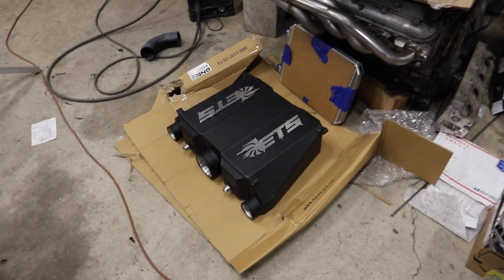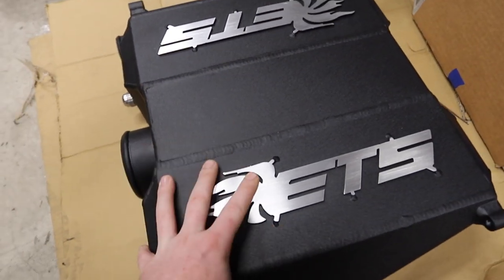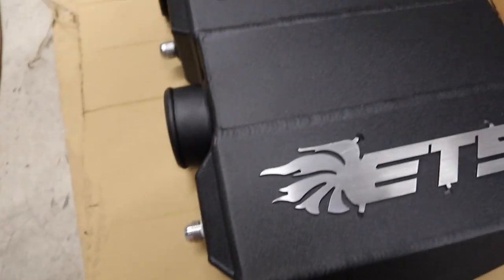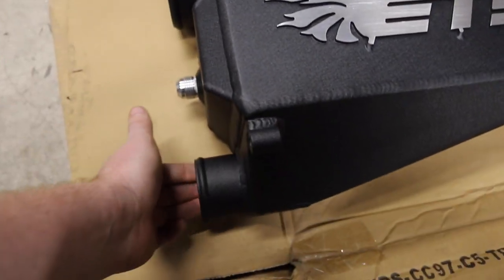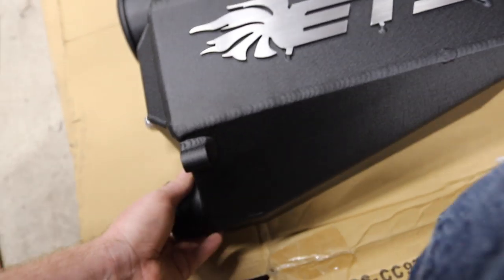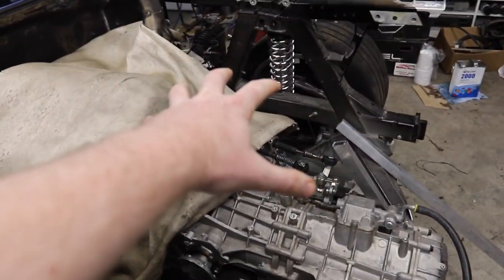All right guys, so getting started, let me introduce you to our air to water intercooler. So this is one of our heat exchangers and this is our air to water intercooler. This is made by ETS and I'm going to tell you all about their company and what they've built for us a little bit later in the episode when we get ready to mount this thing. But this is pretty cool. So this is where the colder air comes in. This is where it goes out. This is where the warmer air comes in. It's this massive thing. It's pretty heavy. It's got our four mounting points right there and it needs to land right here in the engine bay.